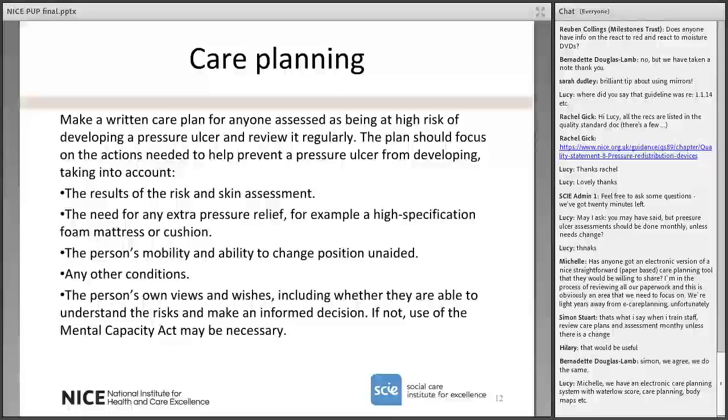And it's about occupation as well, isn't it? So yes. Opportunities to be occupied and do meaningful activities means that they are not just stationary in a chair or in a bed, that they are moving about.